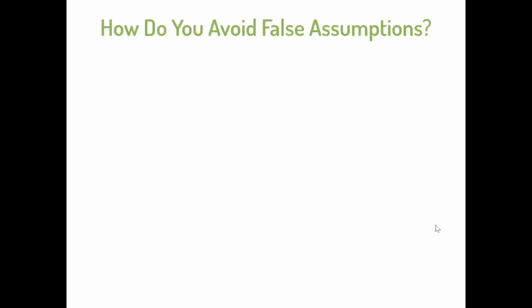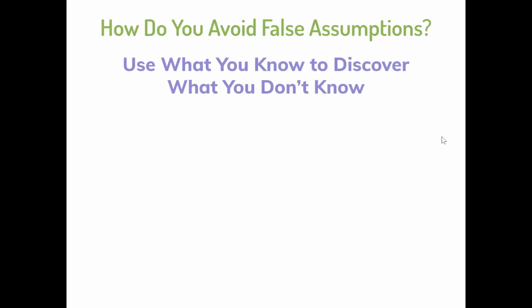So, how do we avoid those types of false assumptions? I don't know of any better principle to follow than this one. Use what you know to discover what you don't know. That means that you're going on facts and not assumptions.